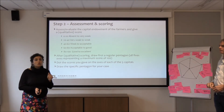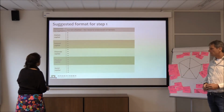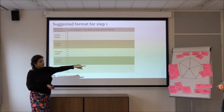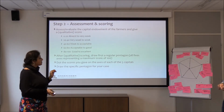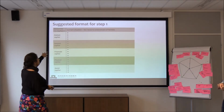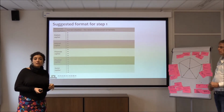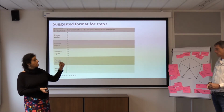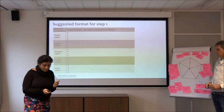And how do you know whether you scored it realistically? It's very simple actually, because if we go back to the previous slide, if you are very specific here, the story here will already make that scoring realistic. When you see something weak, for example natural capital, you should be able to see something here that says they have land, but it's very scarce, and then tenure is a big problem in a specific region. Then we can understand why the scoring was weak. So these two help to see how realistic they are.